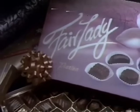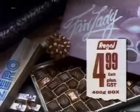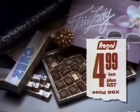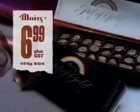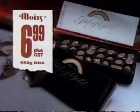What I love about Christmas are the chocolates everywhere. Stock up on Regal's delicious Fair Lady chocolates or a big delectable Zero Bar. Your choice, $4.99 each. What I love about Christmas is remembering all our neighbors and friends. Remember them with a box of Moyer's Pot of Gold Chocolates. Choice of milk, dark, or assorted chocolate. Now just $6.99 a box.